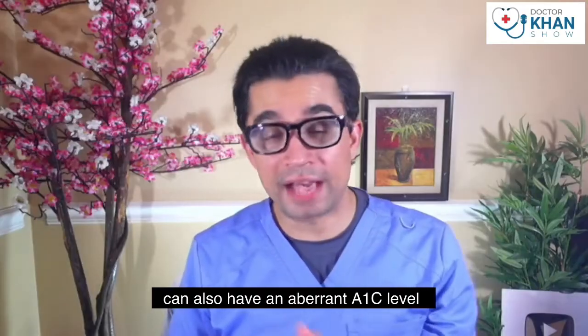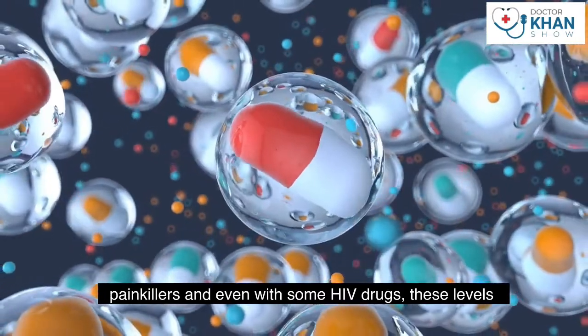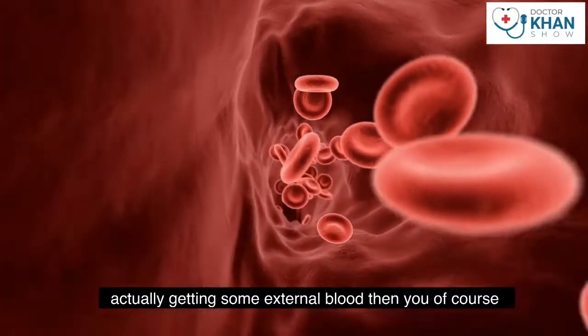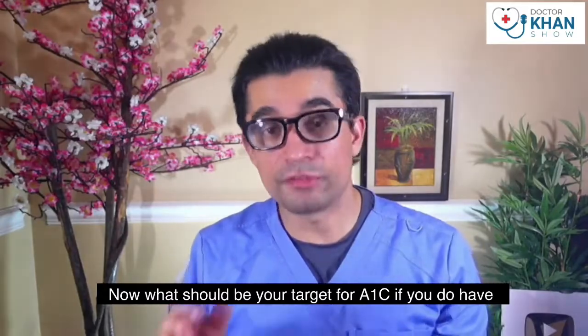You could also have an aberrant A1C level if you are on medications like opiates, which are the painkillers, and even with some HIV drugs, these levels could be incorrect. And especially if somebody is getting external blood, then of course that will mess up your A1C findings. Now, what should be your target for A1C if you do have diabetes?